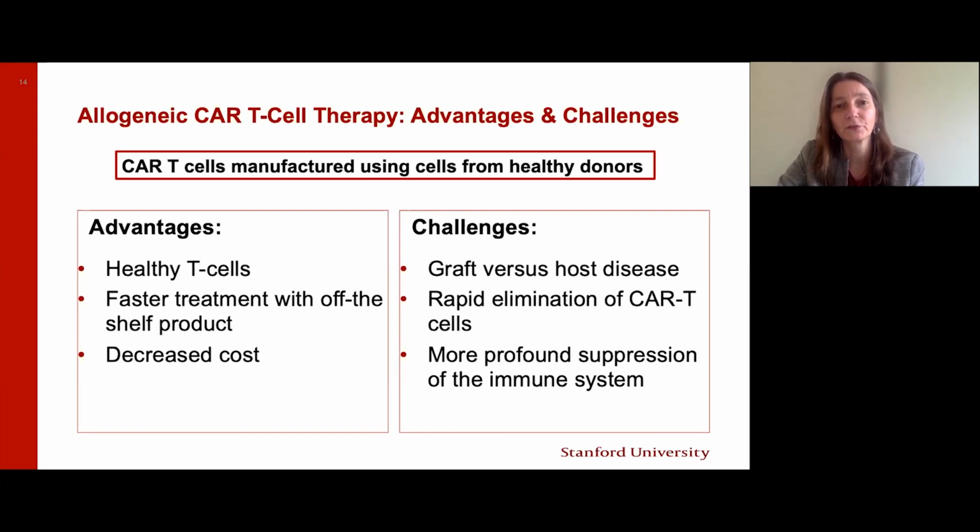There are, of course, challenges associated with using donor cells. One is that since these will not be the patient's own cells, there's always the chance of them eliciting graft versus host disease. Because they're not the patient's own cells, there's also a chance that they will be eliminated by the patient's immune system much faster. And in order to circumvent both of these problems, giving allogeneic CAR T cell requires a more intense lymphodepletion than what's normally given for autologous cells, and that in turn causes more profound suppression of the immune system and may lead to a higher rate of infections. So definitely a lot of advantages for these allogeneic CAR T cells, but also some challenges.